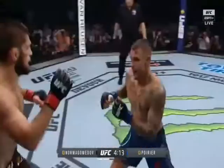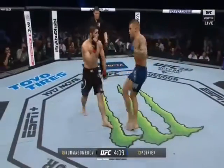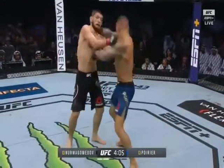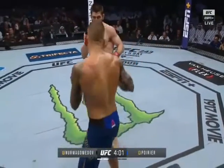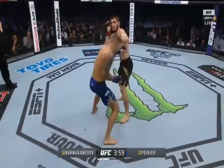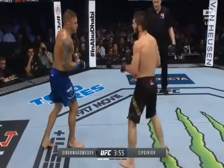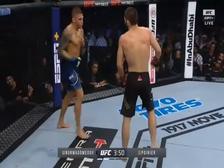Poirier loaded up on that right hand. Khabib able to avoid it. Poirier got to throw like this. This is what he's got to do. He's got to get respect. Nice kick to the body by Poirier, and then he slipped. Poirier digs to the body there. Khabib counters to the inside of that lead leg of Poirier.